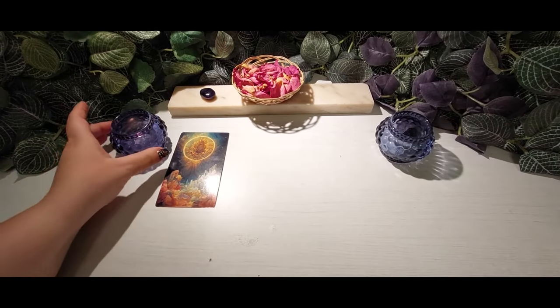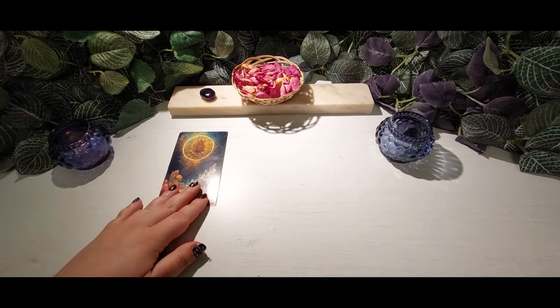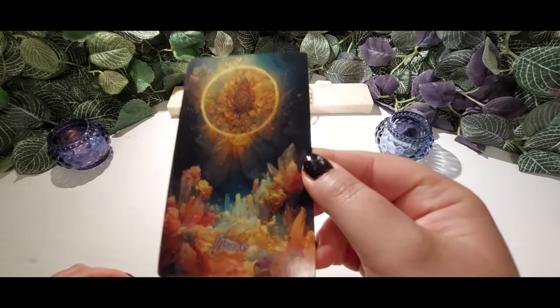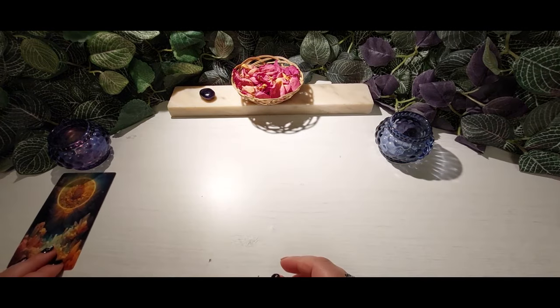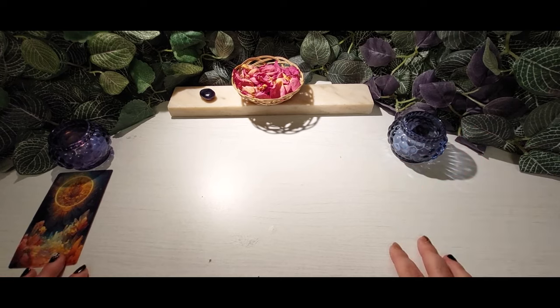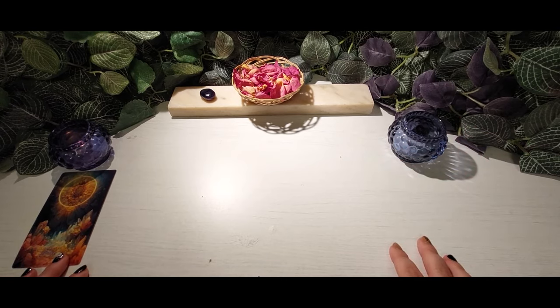So welcome, pile number one. This is your reading if you have chosen the purple agate and or this card, which is the Moon card. So this is going to be the card selection phase. I will add timestamps because I will take my time selecting.